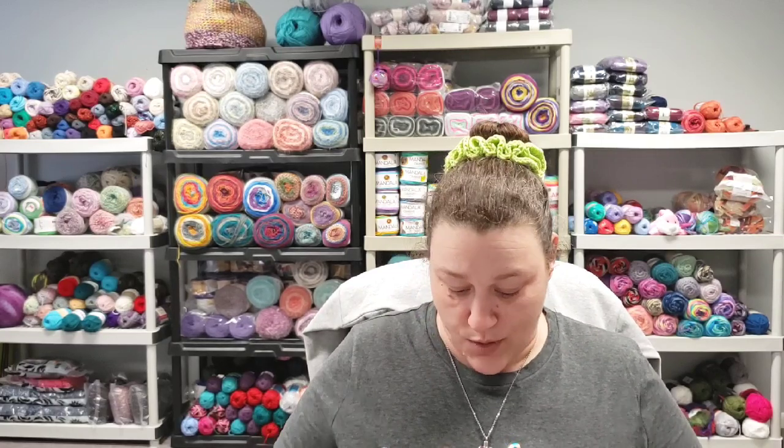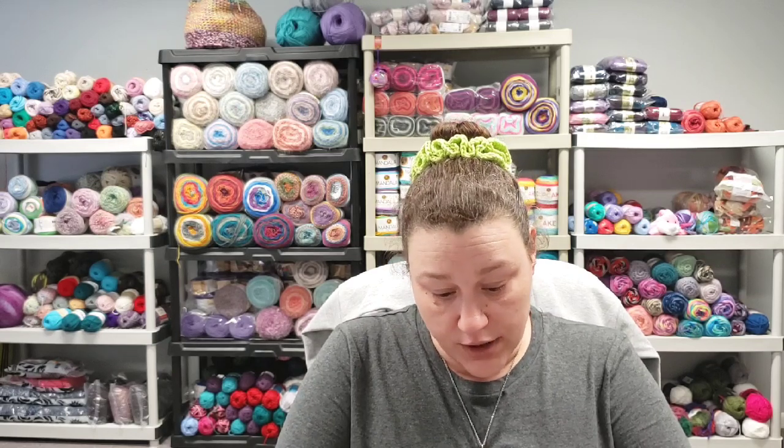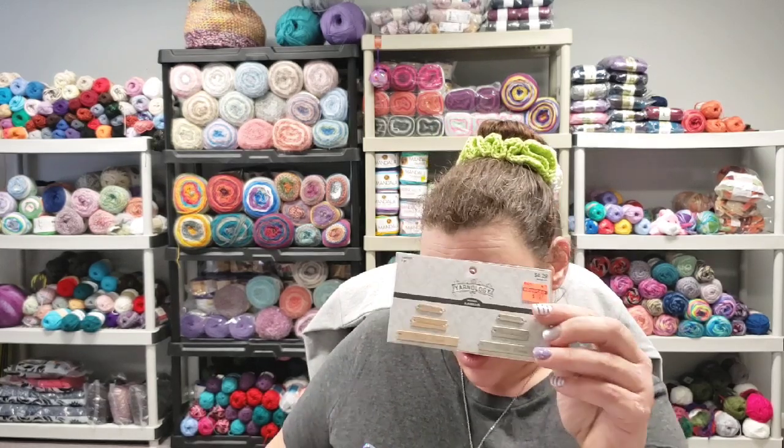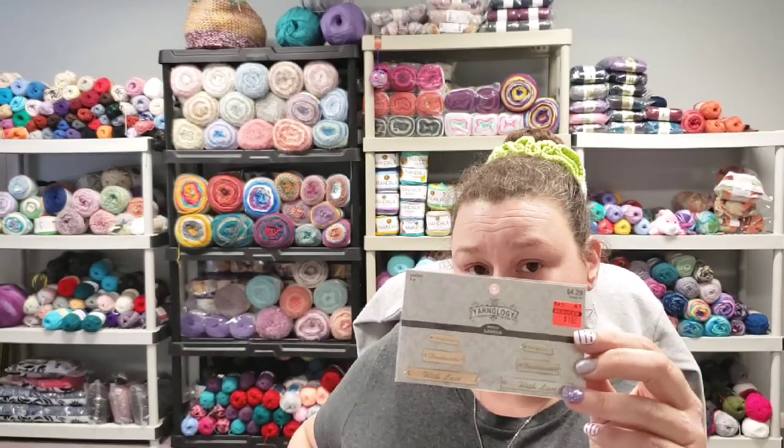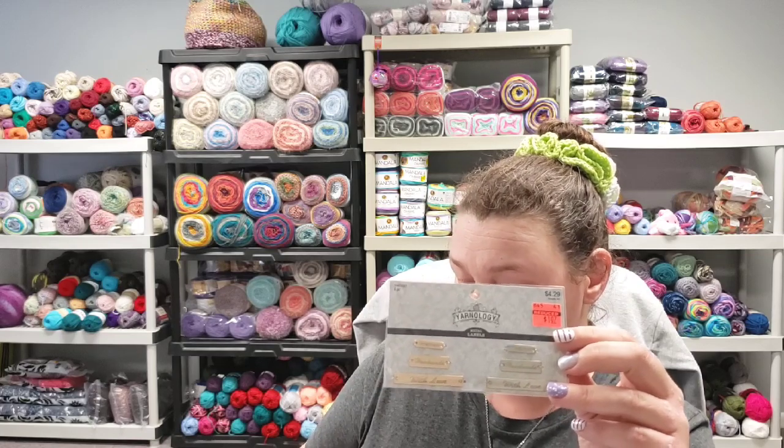And then these were also on sale. These were originally $4.29 and I got it for $1.07. And I've never used these before, but again, I figured why not? They're on sale. Something new. I got 2 of them, labels for when you homemade your stuff. And you can put these labels on here.